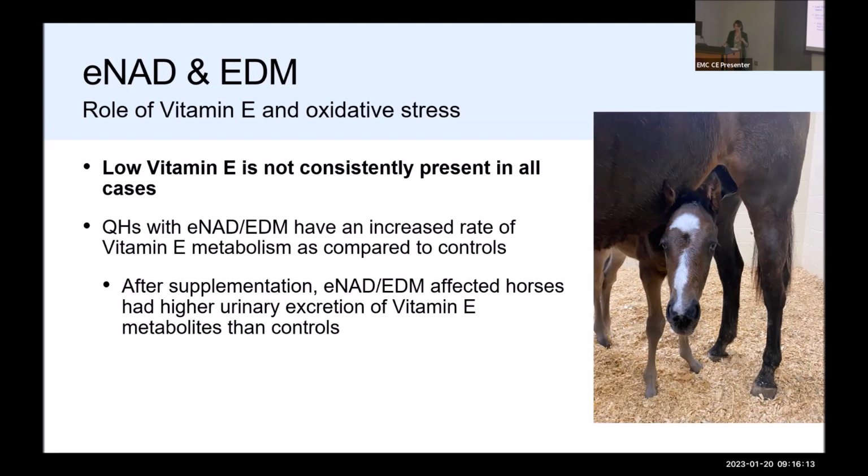Because of that, and because this happens when the foals are developing, low serum vitamin E is not a consistent finding in all cases. So if you have a mare and foal who were deprived of vitamin E during the important window of neurologic development, but are then shipped out to Virginia and put on green grass pasture, that foal may develop neurologic signs, but by the time you see it, might have a normal vitamin E level, and that's important. Though a low vitamin E can help you in the diagnosis of ENAD and EDM, it does not necessarily have to be present for that diagnosis.